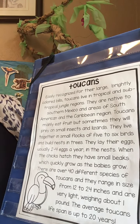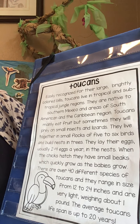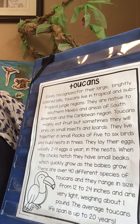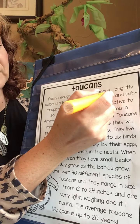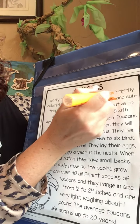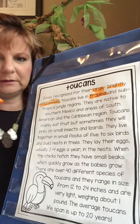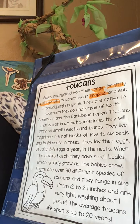All right, let's see. It says toucans are easily recognized for their large, brightly colored bills. Toucans live in the tropical and subtropical jungle regions. So they live in tropical. That means hot and steamy. So I'm going to have this word tropical, and I'm going to have large, brightly colored bills. What do you think a bill is? Yeah, their beak is a bill. That's another name for a beak.